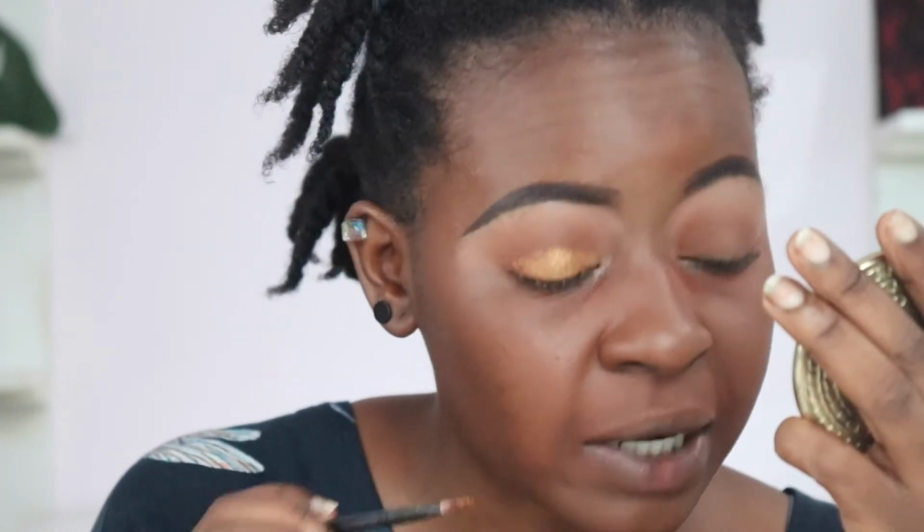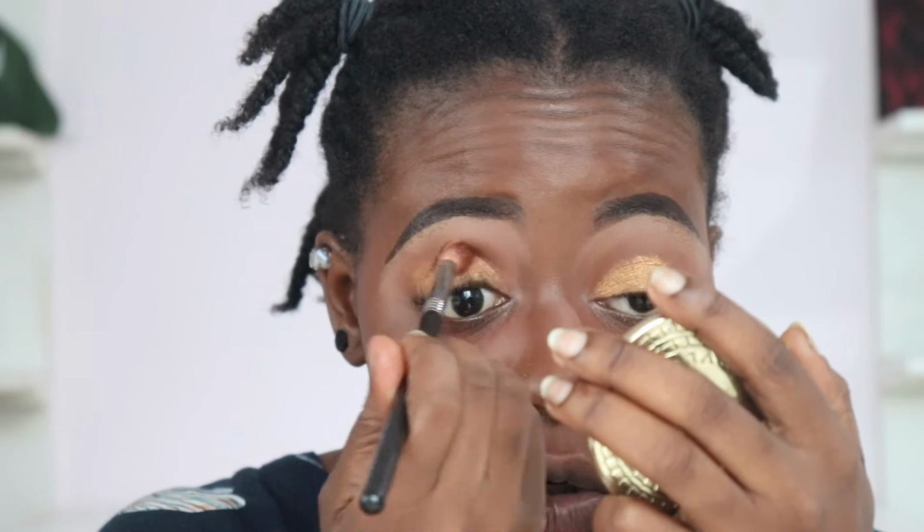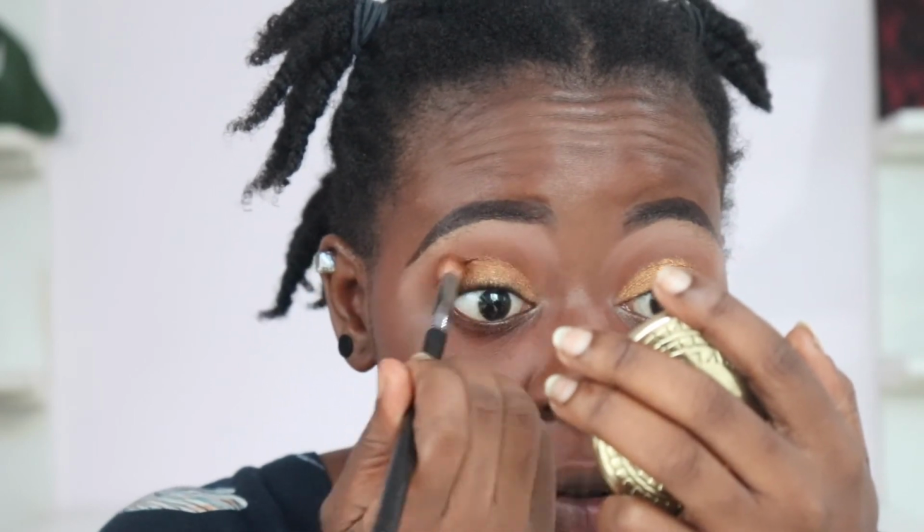Kofi has a little bit of fallout. I've noticed that some of the shimmer shades have a little fallout. It's not like bad fallout that you can't work with or anything. Then I'm gonna take my deluxe crease brush and just blend it. I'm just gonna go where I put Cameroon before and just blend where they meet.